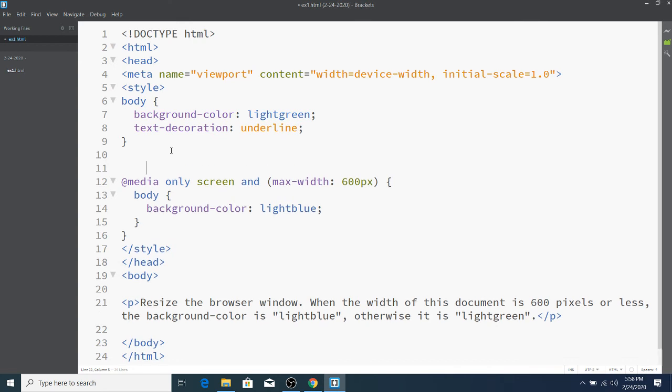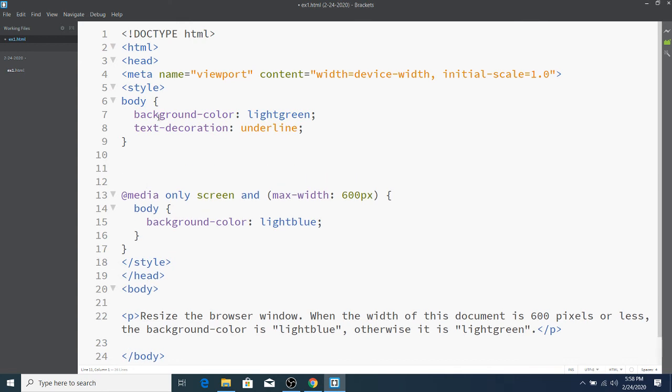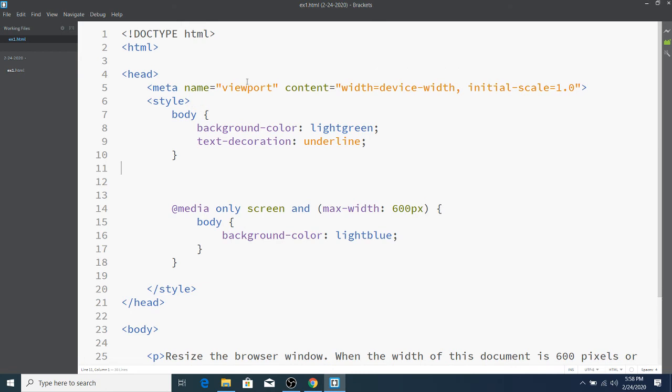And let's take this a step further, okay? So by default, there we go. And notice that it's got our viewport scaling for us.